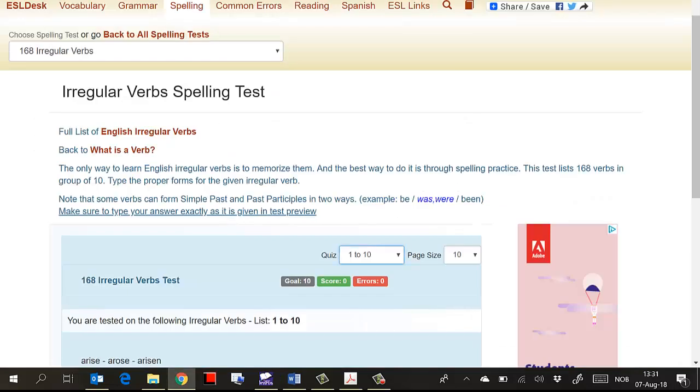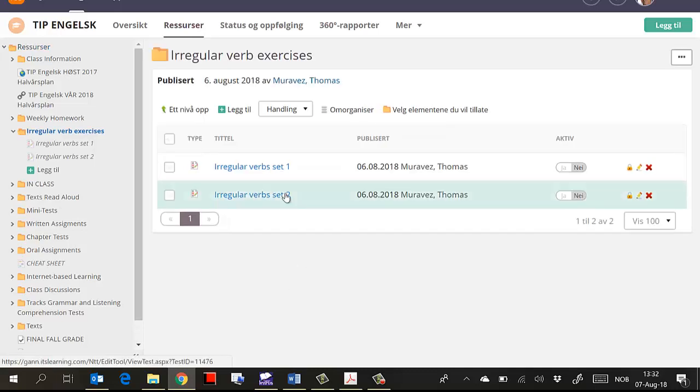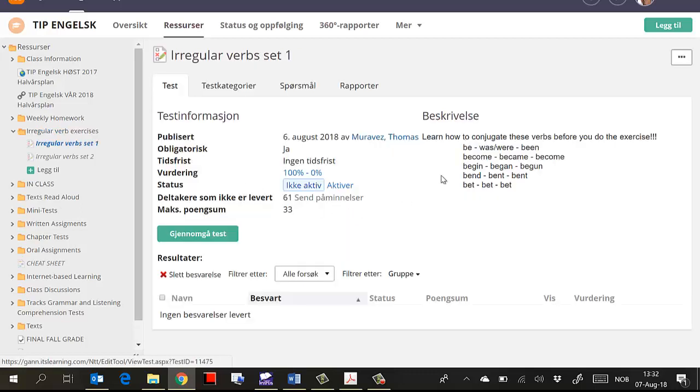Let me show you that. So here on its learning under resources, you have the irregular verb exercises. So if you just click on that, you'll see we'll have the sets for each week. Right now we have irregular verb set 1. Well, basically you click on there. I say before you take this test, you need to learn how to conjugate. Bøye. Put the verb to be, which is the infinitive form, into the simple past.